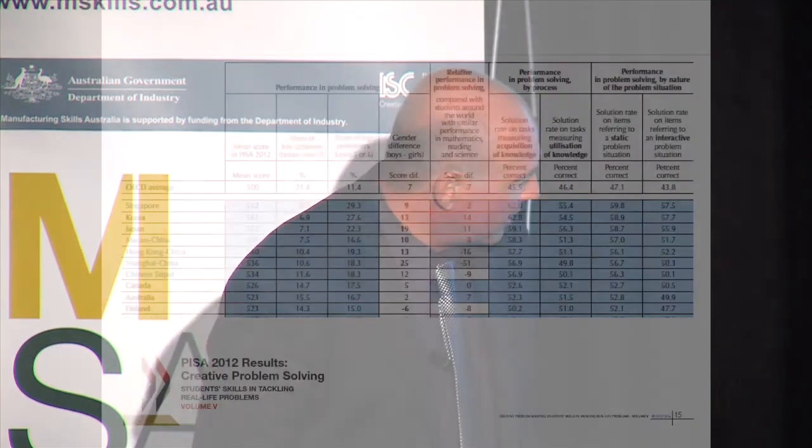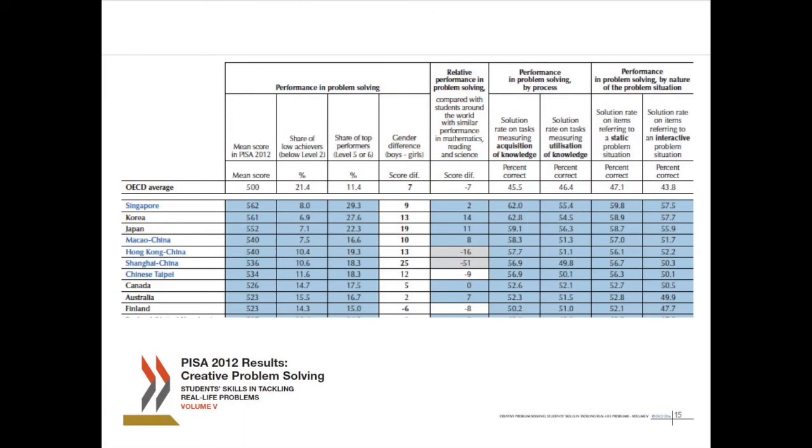This is an interesting study. It was just released by PISA 2012, ranking creative problem-solving skills with 85,000 students, 15-year-olds, across 44 OECD countries. Quite a large study. And Australia is sitting down here. But what was interesting was it actually looked at, it was just released last week, I think, or got picked up, some of the reporting off it, about how you actually solve problems.